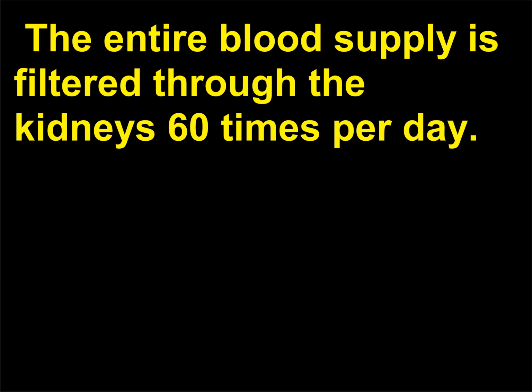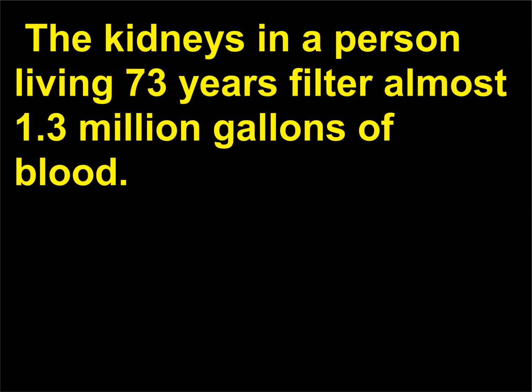The entire blood supply is filtered through the kidneys 60 times per day. The kidneys in a person living 73 years filter almost 1.3 million gallons of blood.